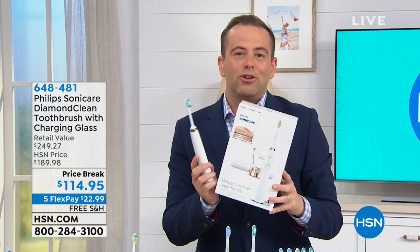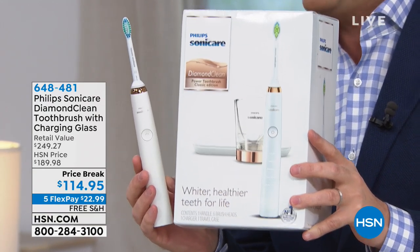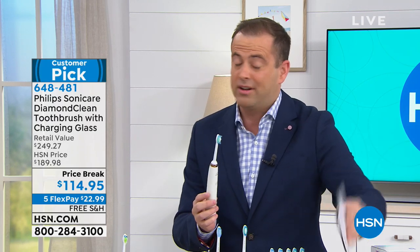Dentist recommended toothbrush in America today. It's the Philips Sonicare. I know you've seen this. Well, last night on the Friday night show, we had it and it sold like crazy and I was thrilled. But I do tend to wear my heart on my sleeve with this product, I do.